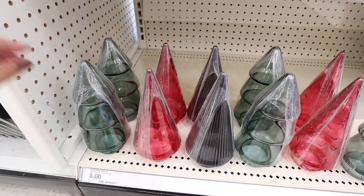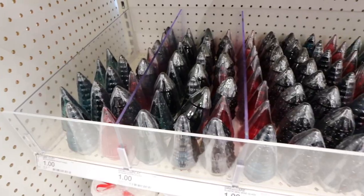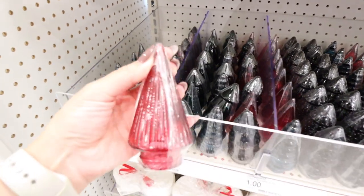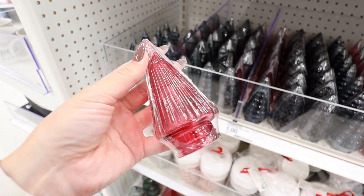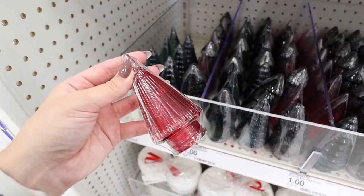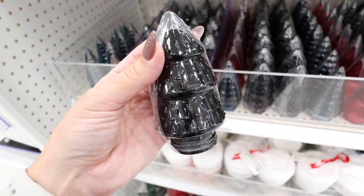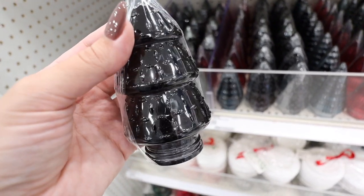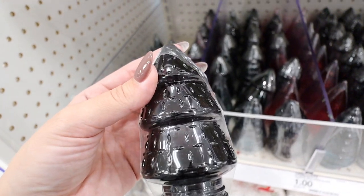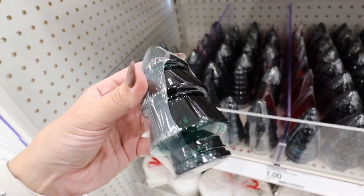These are the smaller ones, or these are the bigger ones, sorry, and they also come in smaller versions. Look at all of these mini glass trees. All of these are a dollar. So these are going to come in the same colors, but they're going to be opposite textures. So the pink one for the $1 trees is the ribbed version, which is really, really cool. Then here is almost like a black or grayish tree, and it has almost a star pattern on it. That's really cool. This one's a really, really beautiful dark green, just a three-tiered tree.